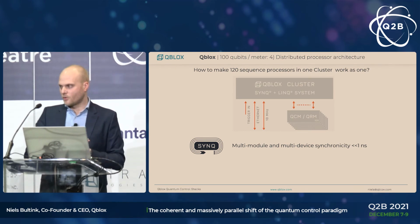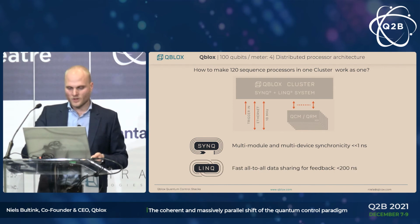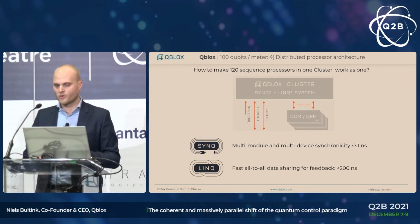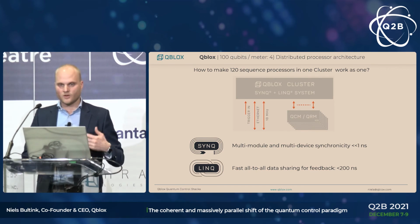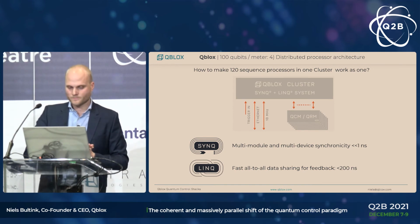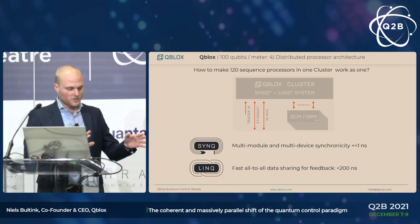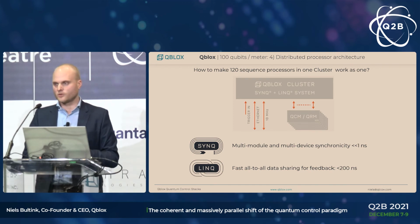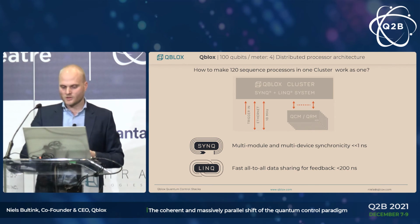And this protocol also already works at the many instrument level. The second protocol is about sharing information, and we do this with a protocol called link. And this makes use of our proprietary backplane architecture that has a lot of digital I/O to make the sharing of data work in a fast way. So this creates this package, this cluster, that is now used around the world for experiments up to 20 qubits, and in some cases already larger systems where we use multiple devices that are synchronized.